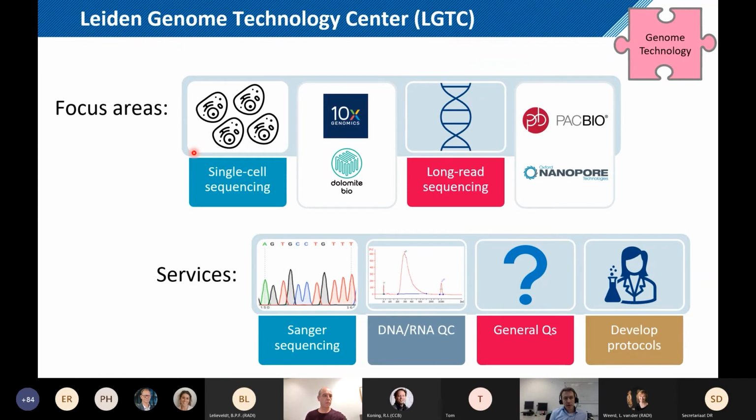So the LGTC, the Leiden Genome Technology Center, is the genomics and transcriptomics facility of the LUMC. The LGTC is specialized in single cell sequencing, but also long read sequencing, and also latest and greatest equipment from a couple of different companies: 10x Genomics, Dolomite Bio, PacBio, Nanopore.